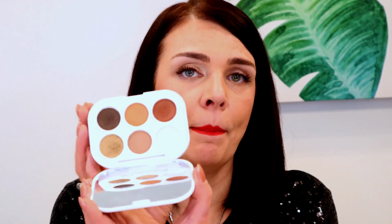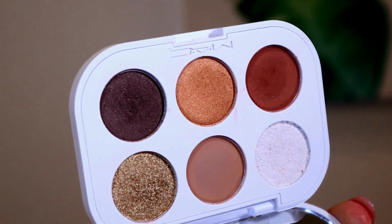And again, if you want me to make a video teaching you how to use this beautiful eyeshadow, just let me know and I will make a video just for you. This one I will say is a brown undertone. We have brown, peachy, metallic, and matte eyeshadows here, and its name is Cabin Fever. Beautiful eyeshadow palette. If you want me to make a video on how to use it, please let me know. Of course, let me show you these colors close.